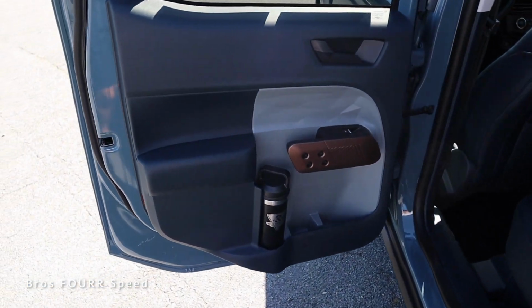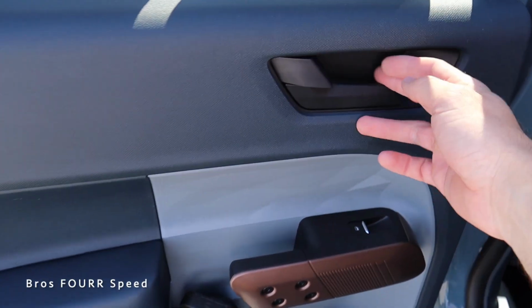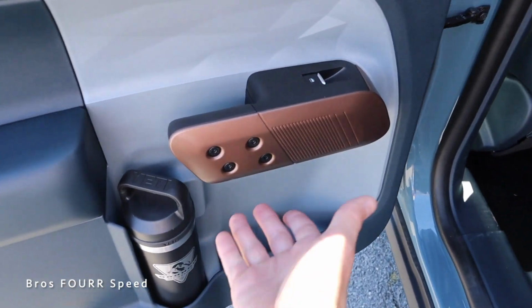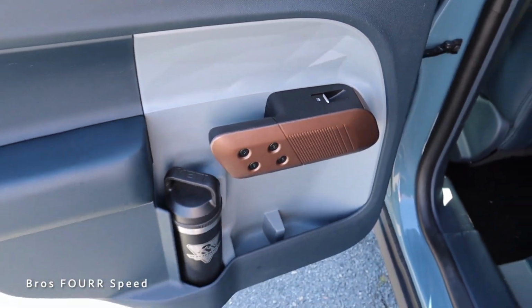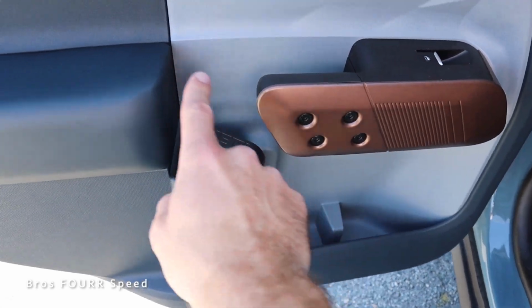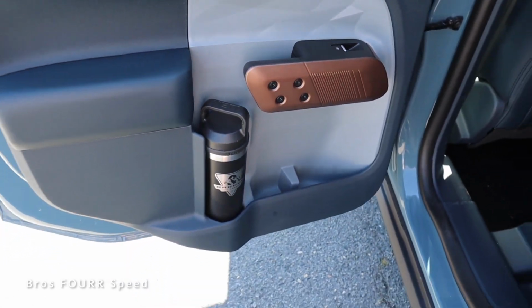And for this door panel, you can see the two-tone design. There's some matte black trim on the release handle, a floating design for that grab handle, which I think is a nice look. The window control is just above that. You even have plenty of space for some drinks underneath it. So with that floating design, you could have a taller water bottle than that.